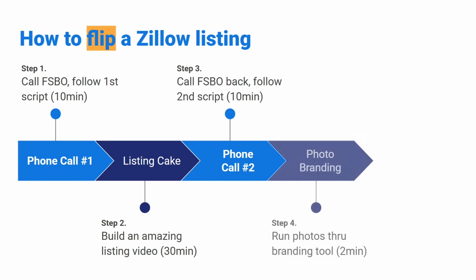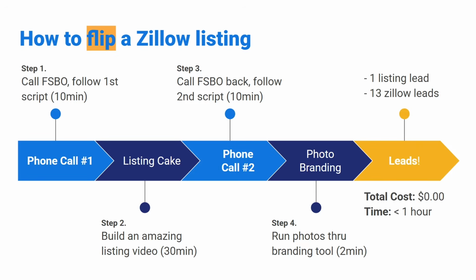And then step number 4, the easiest step of all, is photo branding. So we're going to run your photos through the branding tool that I mentioned a moment ago. And we're going to brand the first photo in the Zillow lineup. And it's going to have an awesome call to action. And then, boom, presto, we've got leads.